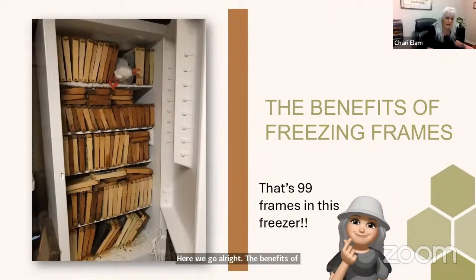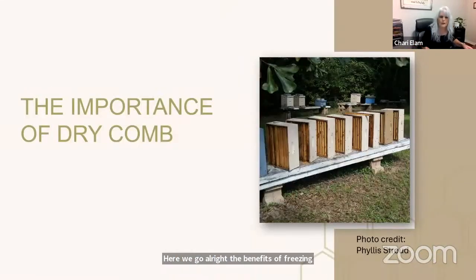Well, I'll tell you, that frame freezer, oops, I'm on the wrong one. The importance of dry comb. I'm sorry, y'all. I got 14 things going at one time, including your questions. So I'll get in gear really quick.